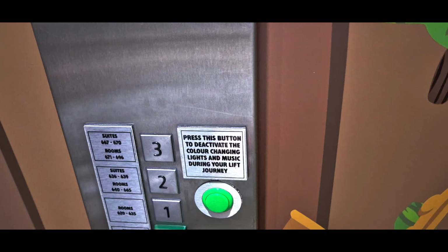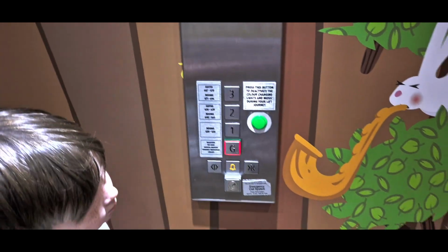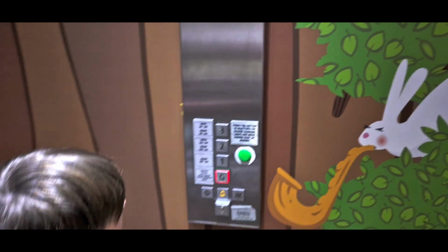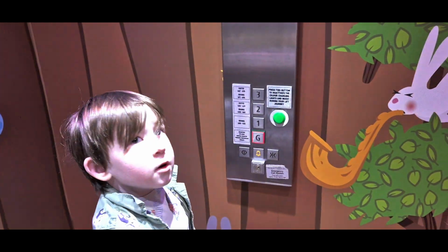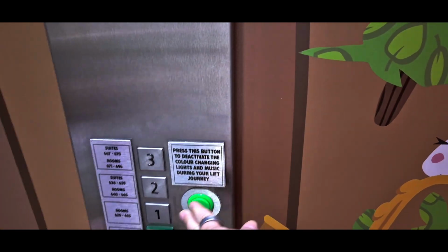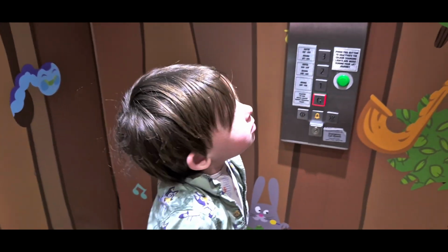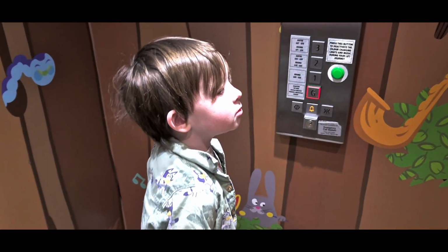They also have music and lights and things playing in the lift. If you have a child that is sensitive to noise, you can just press the green button and the music and everything stops. So you just press it and it all stops. That again is very good if you've got children with sensory issues.